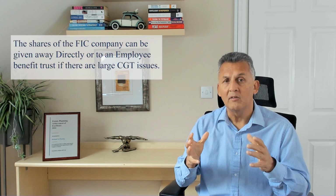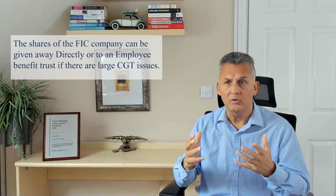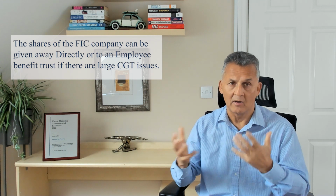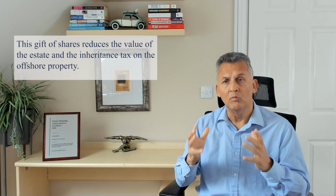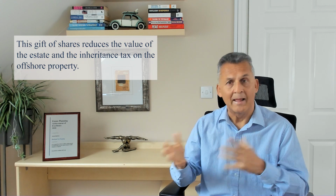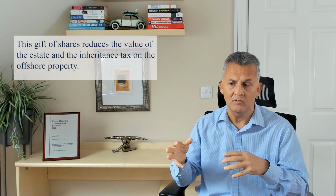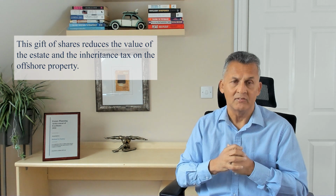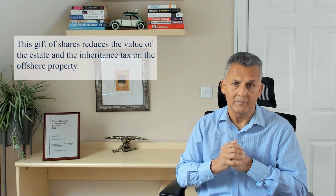Now, the shares of your family investment company in the UK can be given away directly to your children or to an employee benefit trust if there are large capital gains tax issues on the gifts of those shares. So the gifts of the shares will reduce the value of your estate and the inheritance tax payable, and because the company owns the property, by definition, that's going to reduce the overall tax, as the value of the property in the company is disallowed because the shares of the company have been given away.